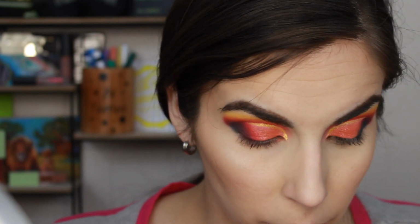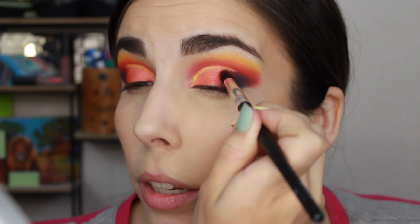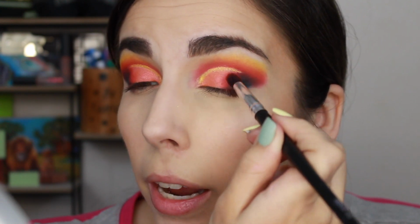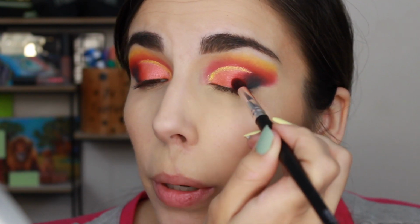Yeah, I don't know how much is coming across on camera, but this shadow is definitely not giving me the red I was hoping for this look, because I really wanted it to have that strawberry color of the candy itself, but then have these really big hits of the deep red for the outer packaging. I thought that would look really cool, but I feel like, shoot.